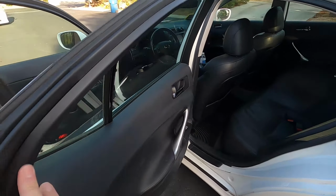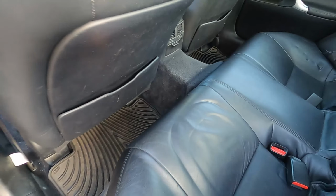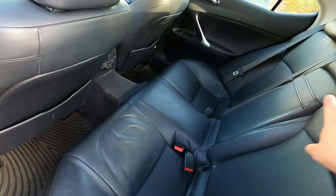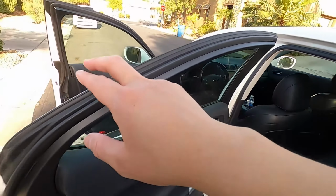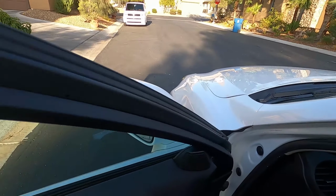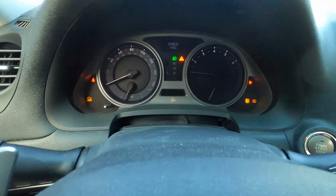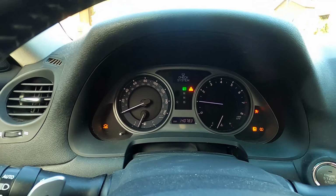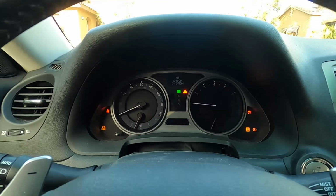The car does have little cosmetic flaws. I know there was a baby seat here. You can see the imprint of the base of the seat, so same as that side. But overall, for the mileage and what the car's been through, it's pretty good. Starts off right now with 148,783 miles. As you see on the dash, it's a Christmas tree.